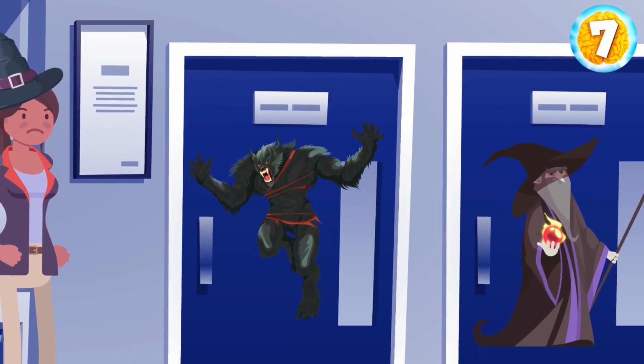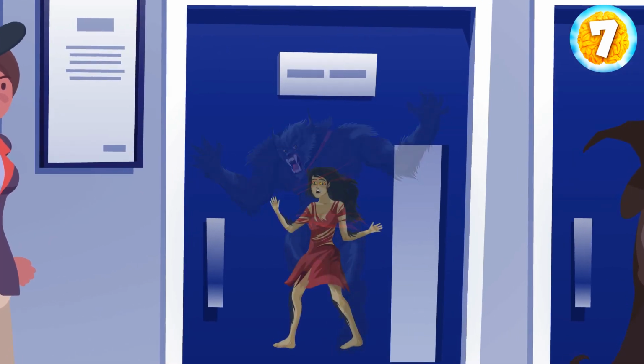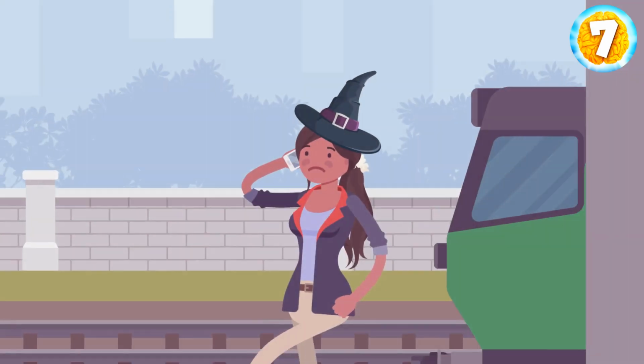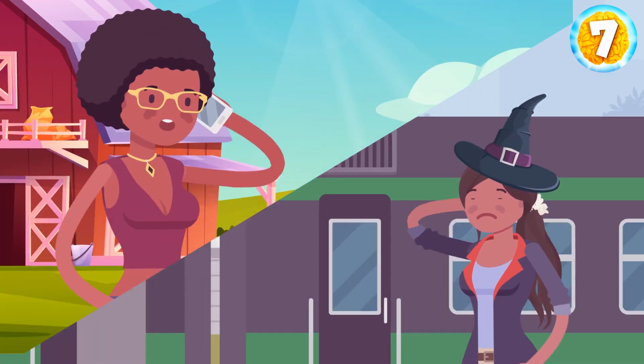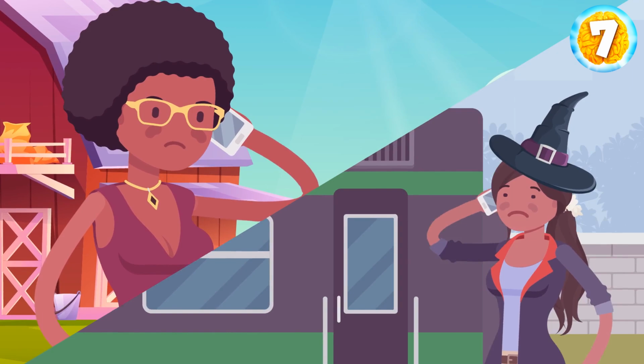She should choose the first door. Look out the window. It's a new moon. Werewolves are only dangerous on a full moon. Maya escapes successfully and calls her sister Wendy, who lives in a village. Wendy says, "Come over and we'll figure it out."